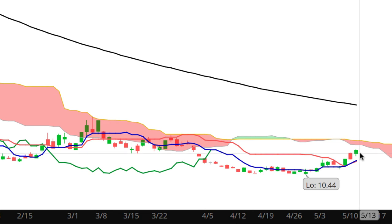So the first thing that we're going to be looking for in this one is for market action to get above the blue line. Check. For market action to get above the red line. Check. For the blue line to move above the red line, that's almost happening. And then for market action to challenge the bottom of the cloud, get inside the cloud, and then move above the cloud.